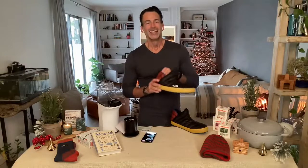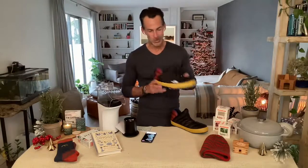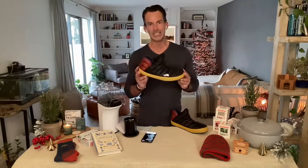These booties are perfect for throwing on, taking the dog out for a walk, a little bit of snow, maybe the ground's a little bit wet. They're perfect for base camp if you're doing something up in the mountains. They're perfect around the home. They're just a good multi-purpose bootie for the season.